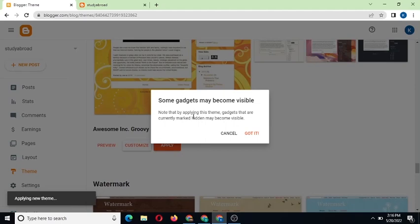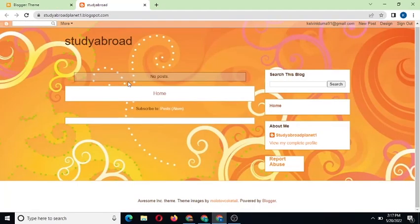So now let us go back and refresh our site to see it from the front end. And let's see our beautiful theme. Bingo! You can see we've got our beautiful theme here, which makes the site look more beautiful than before. This is our email at the top right hand corner here. Since we have no post here, this is home, so we're going to go back to the back end of our website.